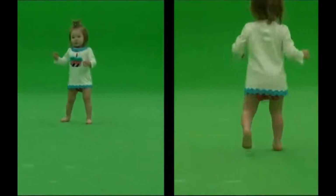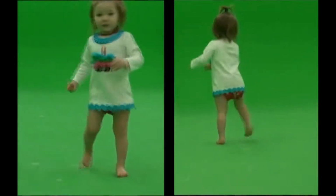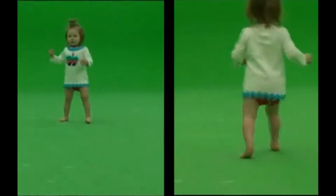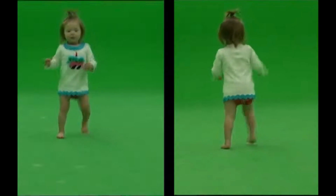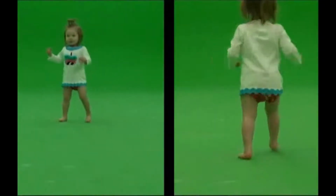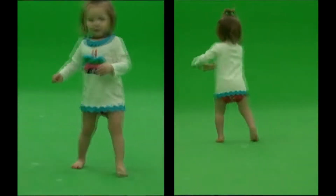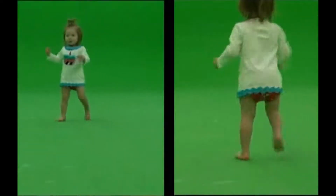Here we see a 2.5-year-old that has been walking for 6 months. Here, with 6 months walking experience, we see no improvements whatsoever in her gait pattern. We still see a very wide base, a very high guard, and a very clumsy gait pattern where it's almost like with each step she's struggling to stay upright.